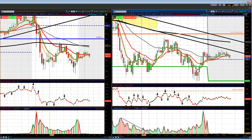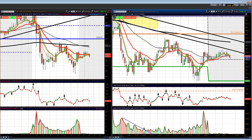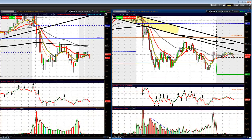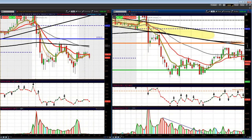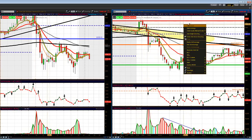At the same time, we're building these high expectations of everything looking positive. So if we get some little shock out of the market like we did today, you're going to see that nice selling pressure come in. You're going to see a pop in volatility, and that's exactly what happened today, folks.